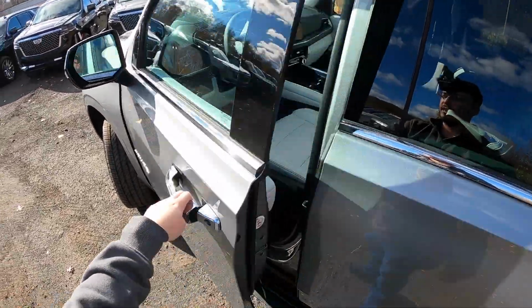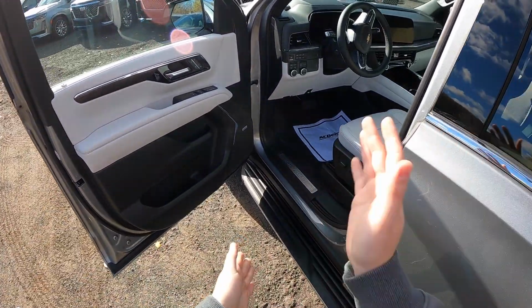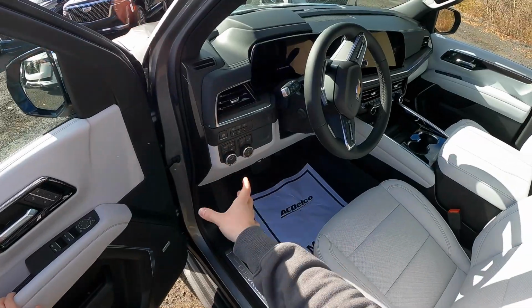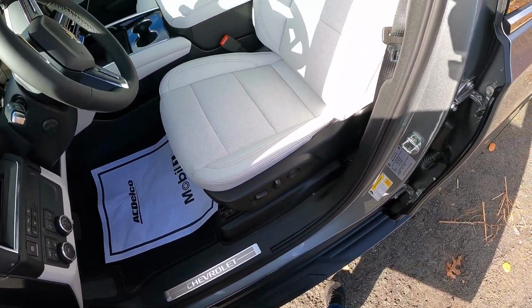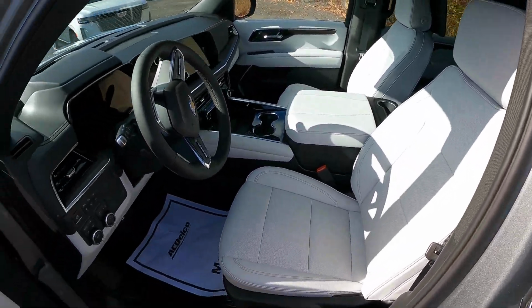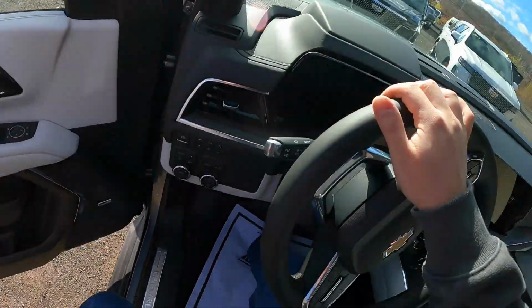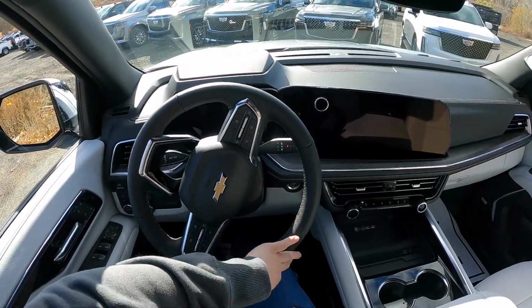Well, let's have a seat in the main event. So notable features up here: memory seats, power folding mirrors, a 10-speaker Bose audio system, lots of buttons and things on the left of the dash, and really nice looking seats. I dig this interior color on the Tahoe. Let's get in and start her up.